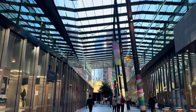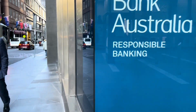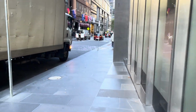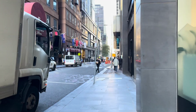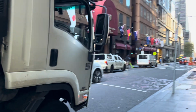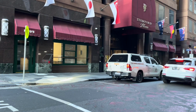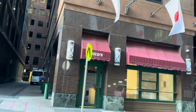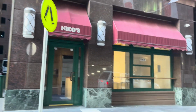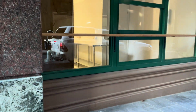Further east, the stretch between Swanston and Exhibition Street, which is coming up soon, is full of boutique hotels and high-end retailers housed in buildings that feel like they could be in Paris or New York. There's a kind of old world charm here. It is not as brash as Bourke Street or as straight-faced as Collins Street. It is quieter, more intimate.